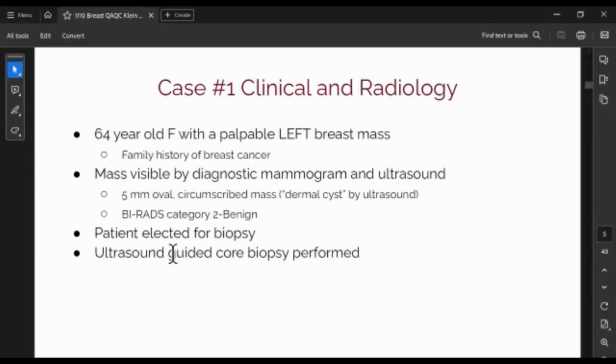The clinical and radiographic findings were this: a 64-year-old woman presented. She had a palpable left breast mass, and she also had a family history of breast cancer. This was actually quite a small mass. It was superficial, that's why it was palpable, even though it was only 5 millimeters. As they often do when you have a mass, the radiologist did a diagnostic mammogram and ultrasound. By ultrasound, they said it was a quote-unquote dermal cyst, and they really thought it was benign.